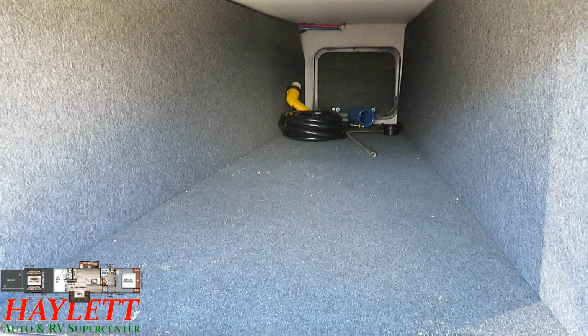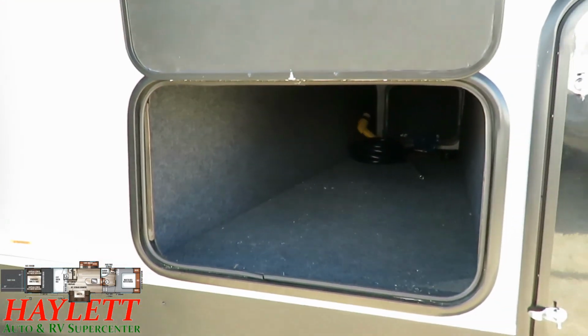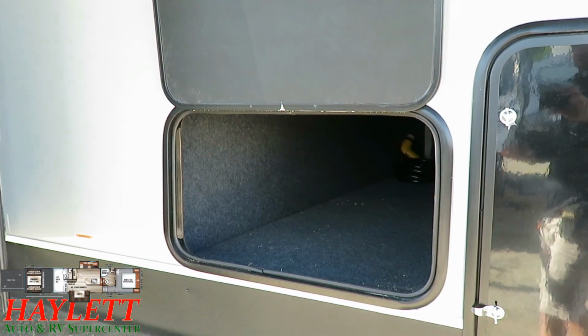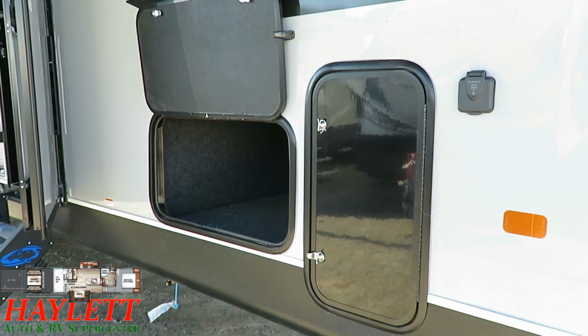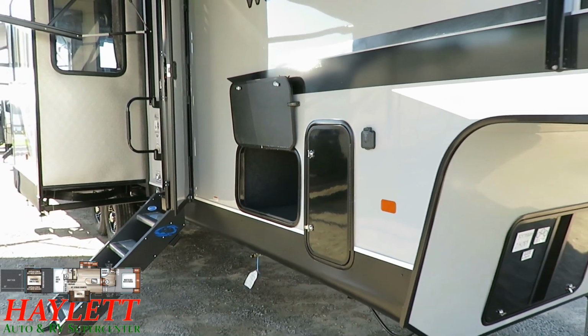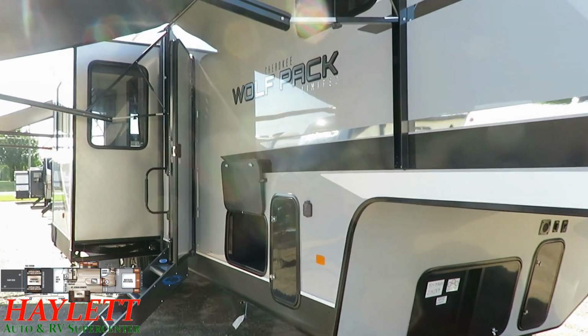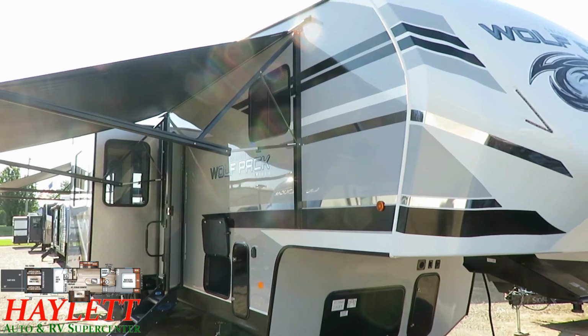One of the only hiccups of the layout like this, it can't have a ton of pass-through storage. But I think that's enough, considering you got a 13-foot wide body garage in the back. I don't think that's bad. And I think that is a good place to keep a little solar panel to utilize that little prep plug right there if you are so inclined. Once again, those little sort of reflective graphics that they have, it's just got a good look to it.